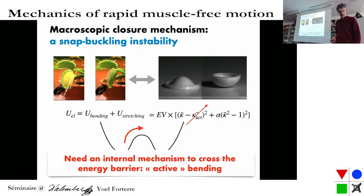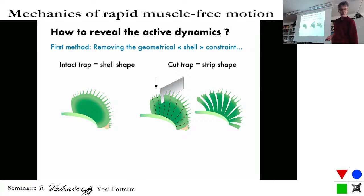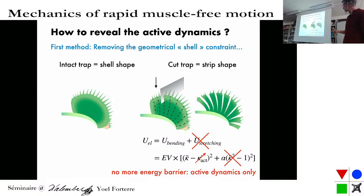So this is how the project starts with Jong'un. We asked how to reveal this active dynamics, how to suppress the purely passive part of the motion in order to reveal what's going on internally. The idea was very naive initially. We said, okay, let's remove the shell, let's remove the geometry. By doing this, you just slice and transform your shell into a series of beams like that. It's very intrusive, I agree, but we tried this. As soon as you cut a trap, it closes in this case, it really closes. But then you hope to suppress the stretching elastic energy terms, and then you only see the natural curvature change of the beam.